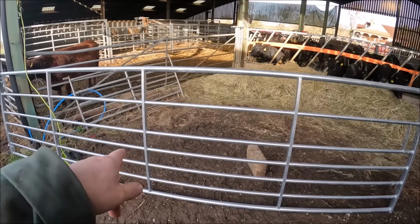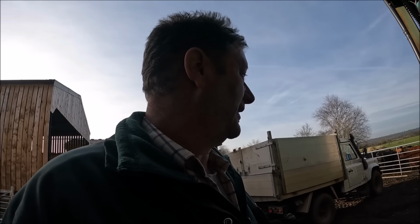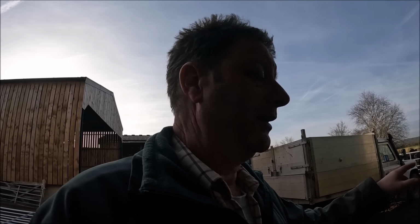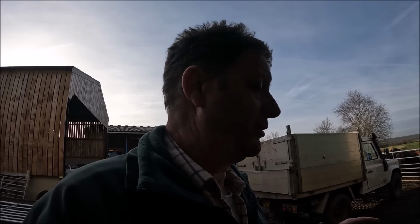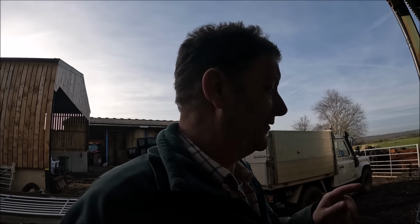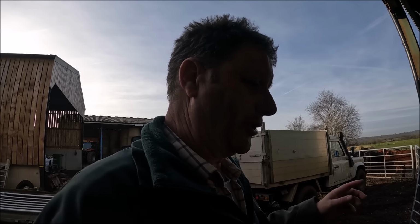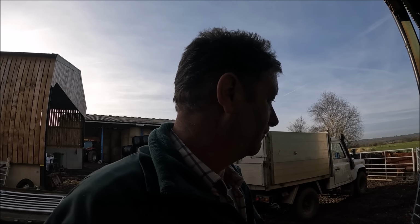I'm going to move it that way a bit, so it's kind of middle of the gate, so it balances-ish. And then we'll work out where our top hinge is going to go. We'll get that on, and I suppose if I get the top hinge on, while the gate's there and level, I could tack the bottom hinge. I know it's lazy. Well, I don't know. Let's just play this by ear and we'll do it as we go along.